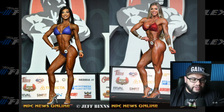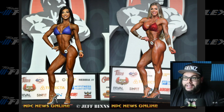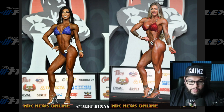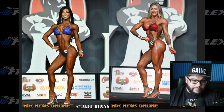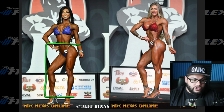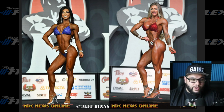So let's take a look here at our athletes. Bikini versus wellness. Right away, from the standpoint of shape and symmetry, what you're going to see is that wellness, as we know, has this lower body dominance. You can see here this wellness athlete has far more muscular development than this bikini athlete, and this is just how it goes, guys. The wellness division is way more muscular and lower body dominant.